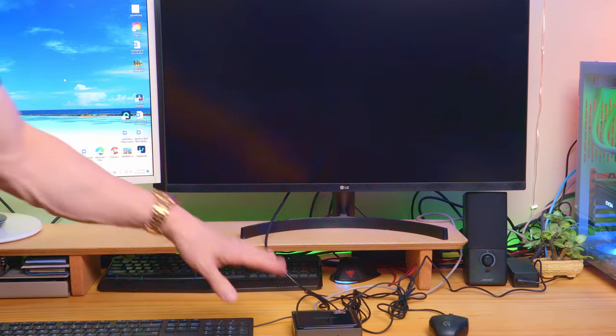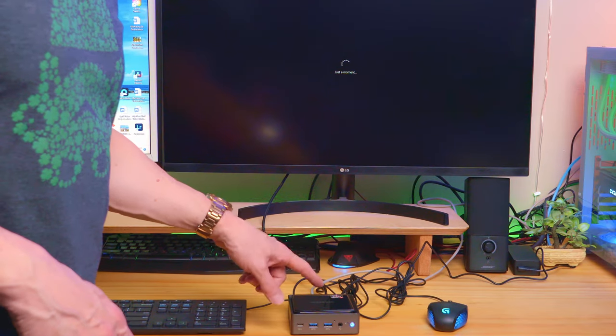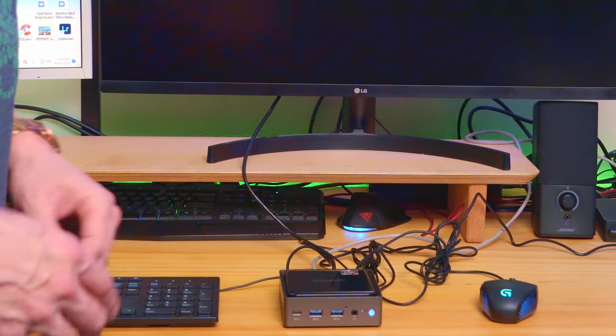Now I'm running one monitor right now. This monitor is for that desktop. There we go. Once we get this all set up, I'll go in and initialize the new hard drive, the 2 terabytes, and we'll get that set up.